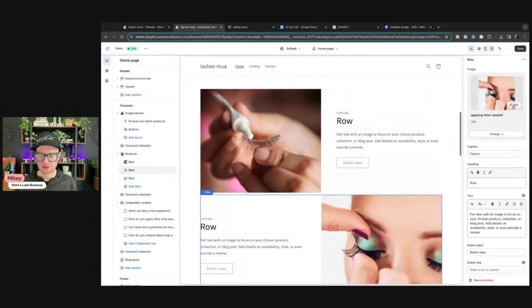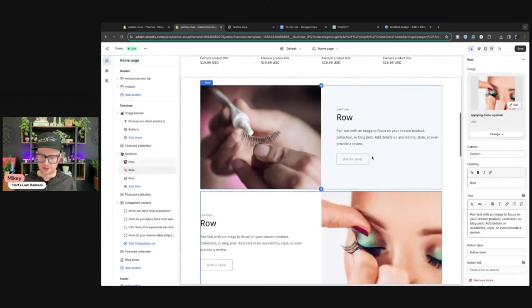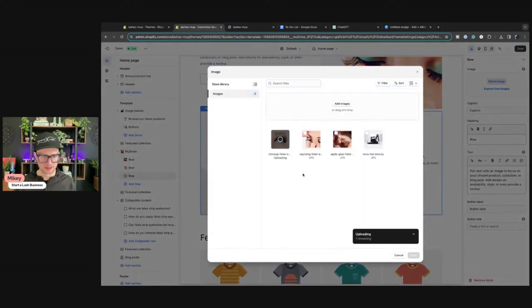Right. Okay. We're going to edit it, apply false eyelash. And we're going to add a focal point right here. We're going to make sure no matter what browser, it's going to be right where the money shot is. Okay. Right here. And then it's going to be basically enjoy your new lash.